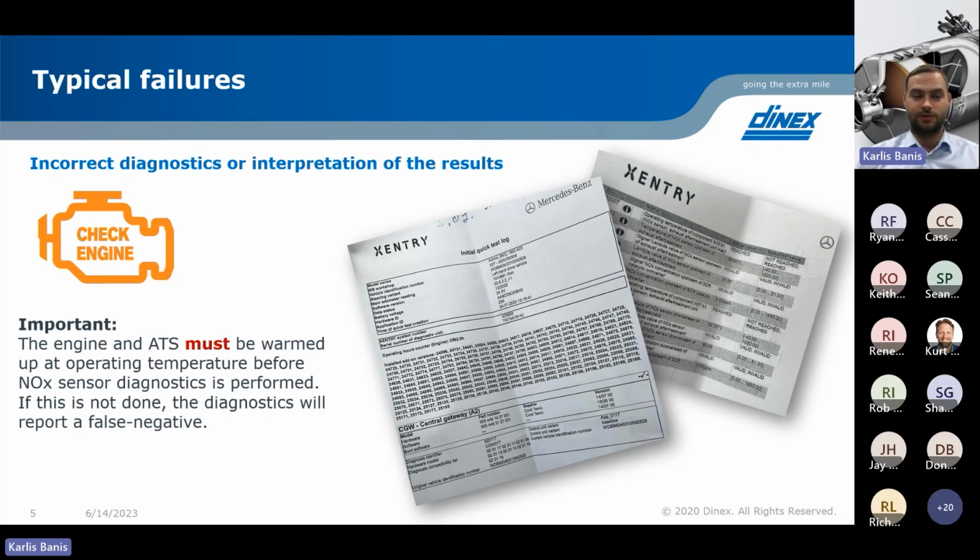So it's quite substantial. And it is important that not only the NOx sensor has reached the operating temperature, but also the exhaust system. Because when the exhaust system is fully heated, the SCR catalysts can finally start to operate. If they are still cold, then no DEF will be injected and no NOx conversion will take place. So a cold system is a non-functional system.